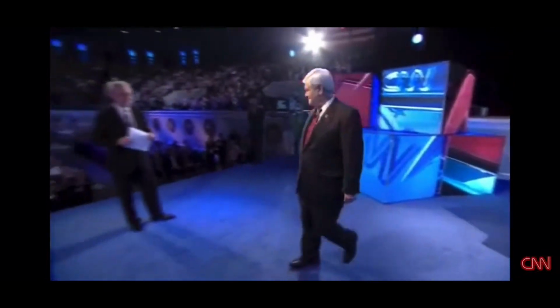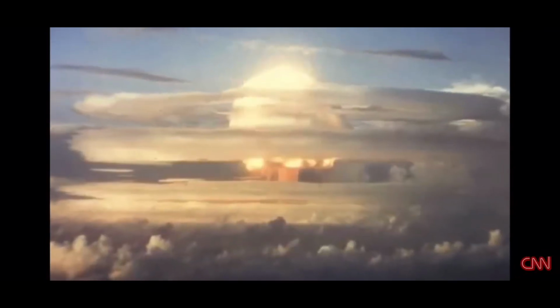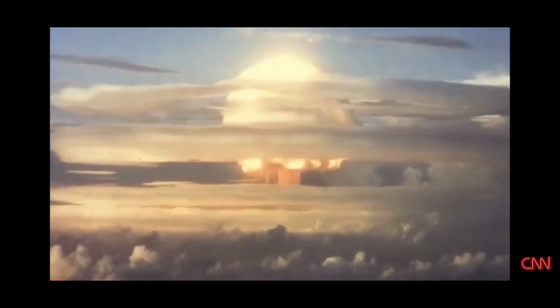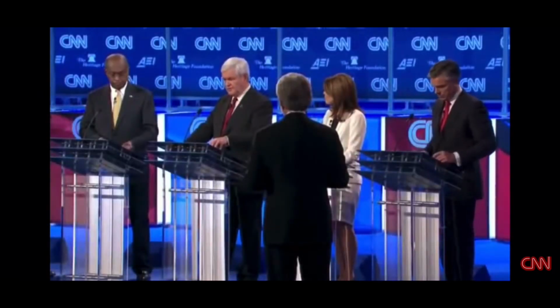The security threats that worry him, Newt Gingrich lays out 3 scenarios: a weapon of mass destruction in an American city, a cyber attack, and something many have never heard of. An electromagnetic pulse attack, which would literally destroy the country's capacity to function.